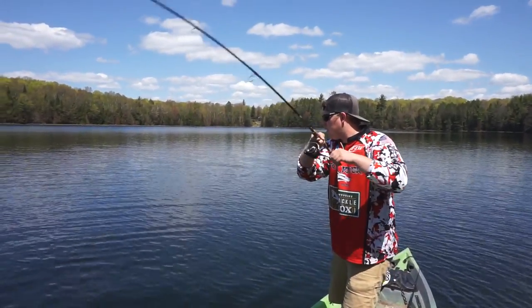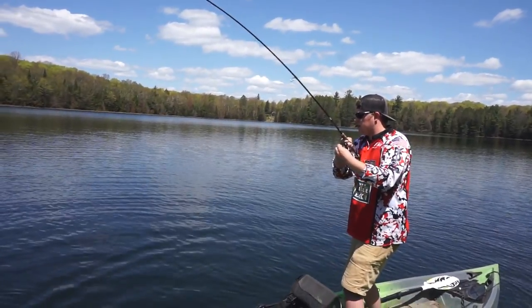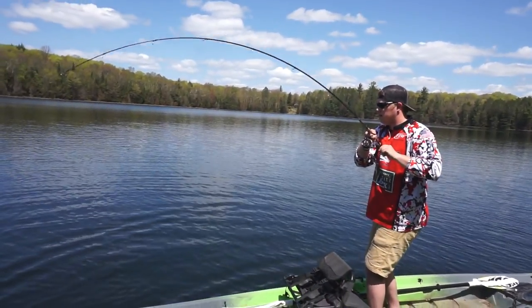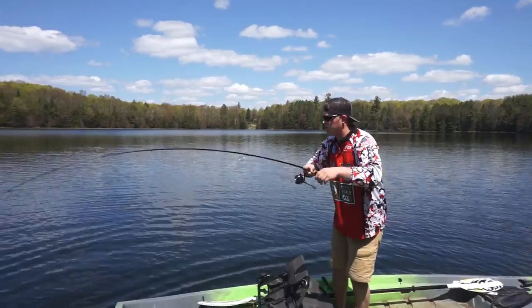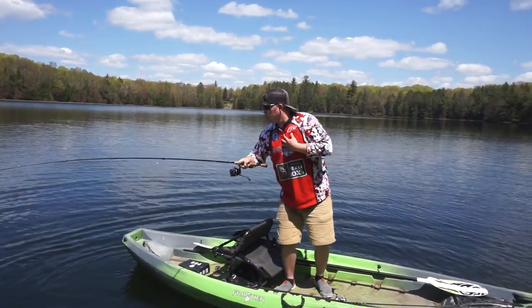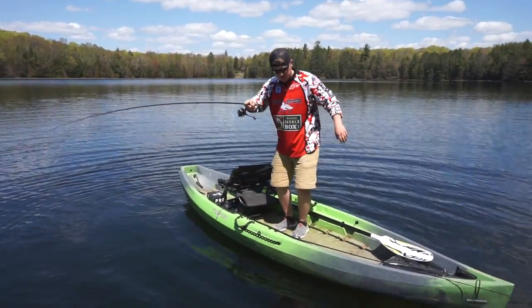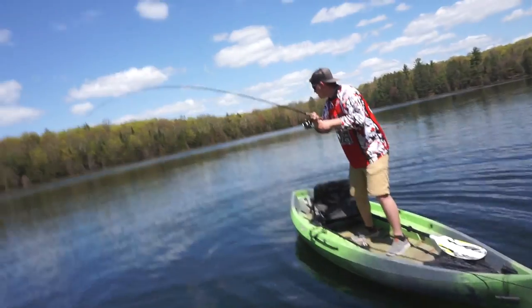Unbelievable. Oh my God, Brandon literally just hooked up with a giant pike or muskie. We have no idea what it is. But it's a nice one. Oh, he's swimming away from me. He's right here. Oh my God. My heart's pumping and I'm not even catching it. Do you have a net ready? Yeah. I might need you to. I'm a little far away. I gotta set the camera down, guys, for just a second.